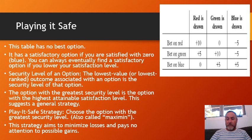Okay, so let's look at our table again. This table has no best option. You look at red, and it's definitely the best outcome for red being drawn. But if green is drawn, you get nothing, whereas green has a better outcome there. And if blue is drawn, you lose money, whereas if you had bet on blue, you would win. You can go through all those options and see that there's no best option. But if you're satisfied with zero as your outcome, there is a satisfactory option, and that is to bet on blue. You look at the various outcomes, and the worst you can do with betting on blue is get zero, and the best you can do is win $5.